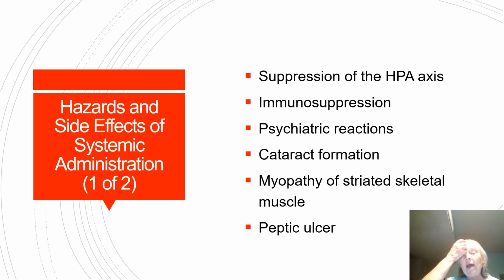There's psychiatric reactions. It uncovers some people who have psychiatric conditions, shall we say. It can form cataracts. It causes myopathy of striated skeletal muscle. It causes peptic ulcers. Steroids, systemic-wise, are harsh on the body, very harsh on the body. We mentioned before they alter your metabolism. They help people put on weight.